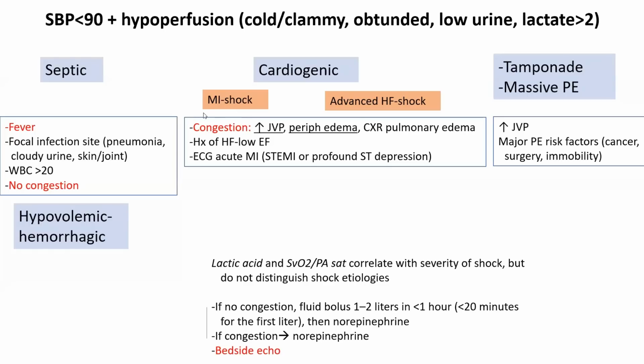So how do I approach any shock? And I think also a cardiologist should be good in managing any shock, including understanding the septic shock algorithm. So here is a general approach. As you all know, there are four big categories of shock: septic, cardiogenic, obstructive, as in tamponade or massive PE, and hypovolemic or hemorrhagic. But two big ones.